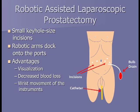The next approach is called the robotic-assisted or laparoscopic prostatectomy. Here we use small keyhole-sized incisions, small little incisions. We use a robot to help come onto the port and help control the instruments. The surgeon in the robotic approach sits separate from the patient, and they're controlling the robotic arms while the robot inside the belly mimics what the surgeon is doing to remove the prostate gland.